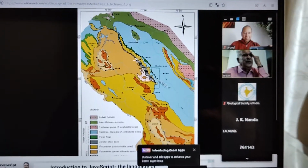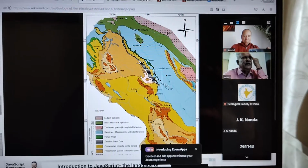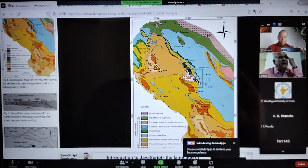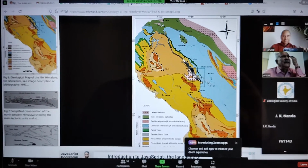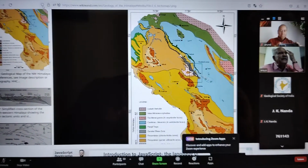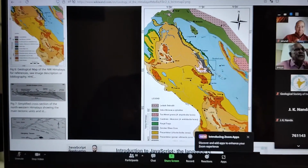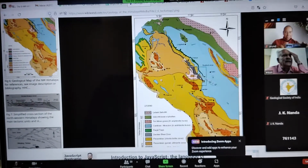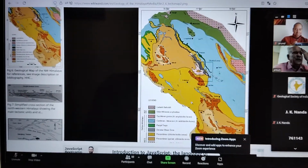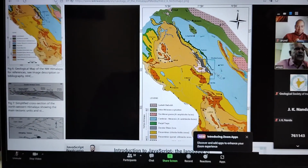This is because the Pakistani side is a gentle incline. When you are vertically, then from here, somewhere here it will be Dras, and that's the coldest place in India. I think second coldest place in the world. We don't get sunlight there for more than an hour.